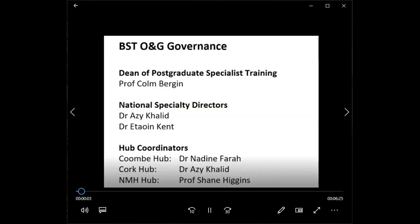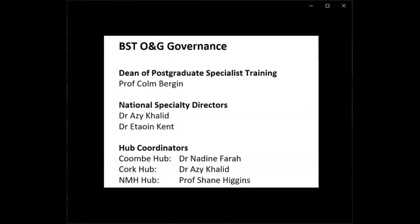Okay, so just with the governance, the Dean of Postgraduate Specialist Training is Professor Colin Burgeon. The National Specialty Directors are Dr. Azy Cladd and Dr. Aileen Kent. There's also a list of hub coordinators there for each hub that you are already assigned to, so it's just handy to know who these hub coordinators are.